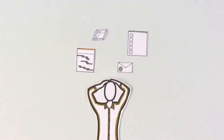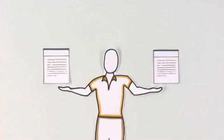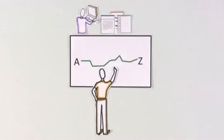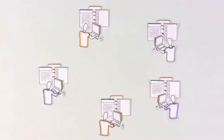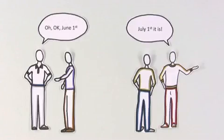clear. First, people feel overwhelmed. Everyone's inbox is filled with slightly different versions of the same document. Monique is never sure if she has the latest version. Second, it's impossible for her to see a complete snapshot of the project. Everything is spread across multiple computers, and everyone on the team has different information depending on who they talk to.